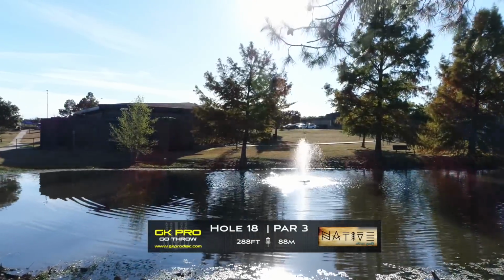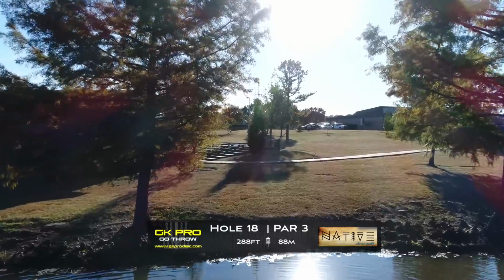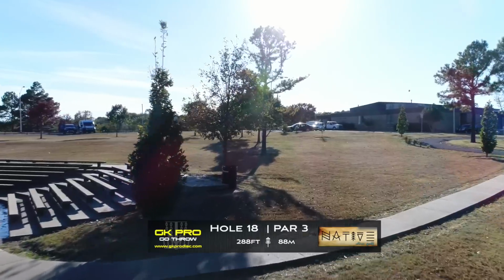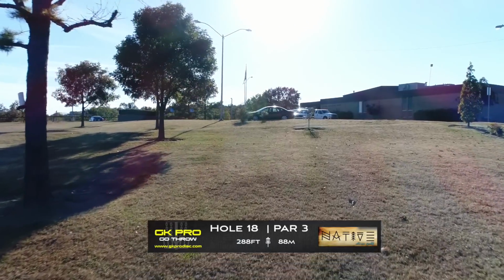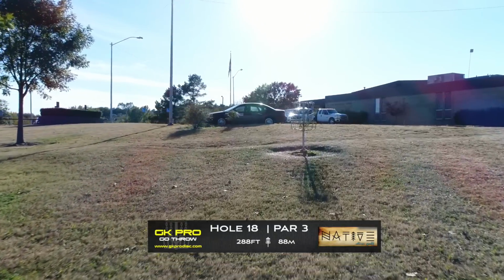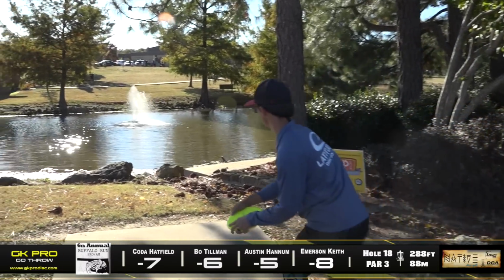Oh, yeah. Hole 18, last hole of the round. This is a par 3, 288 feet. Beautiful shot over the pond, uphill. You're throwing through this gap in between these trees. You want to throw either a putter or a mid-range, just dead straight uphill. There is also a big forehand spike hyzer line as well. The danger with that shot is there's a couple guardian trees that kind of guard that line and take it out of play. But if you're more confident with that shot, then by all means.